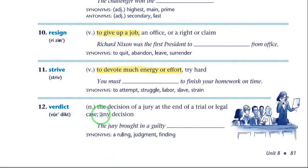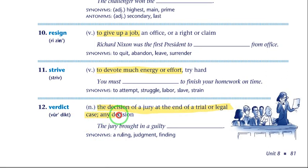Verdict is a noun and it means the decision of a jury at the end of a trial or legal case. Any decision taken usually by the jury, okay? The jury brought in a guilty verdict. Fine, so the verdict is the decision made by the jury at a court or at a trial in a court.